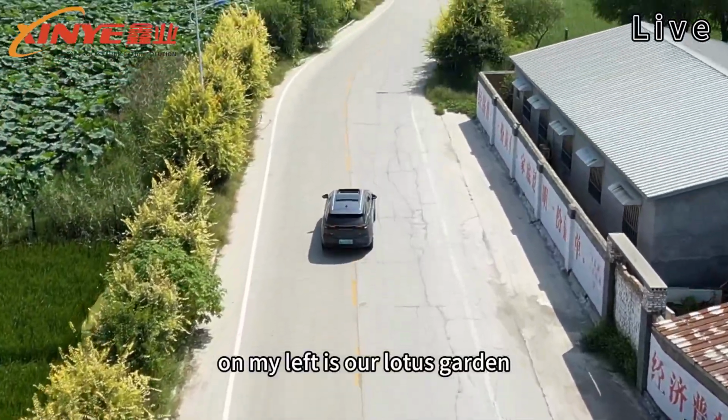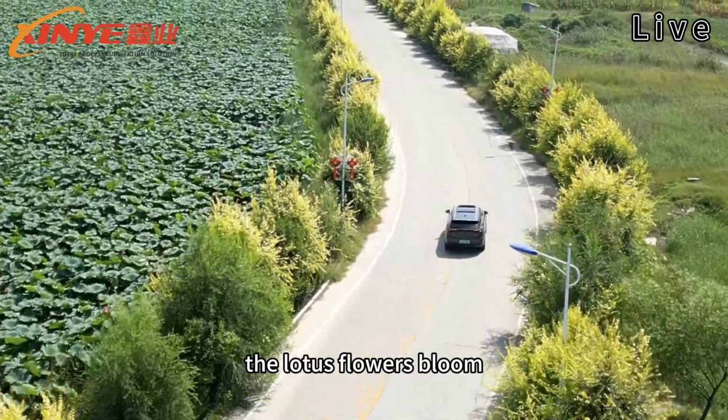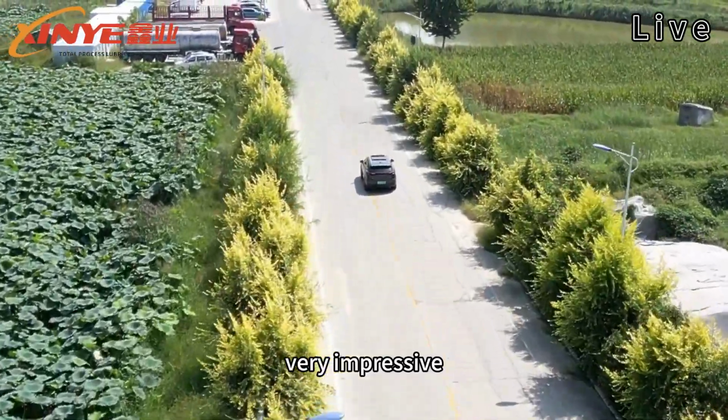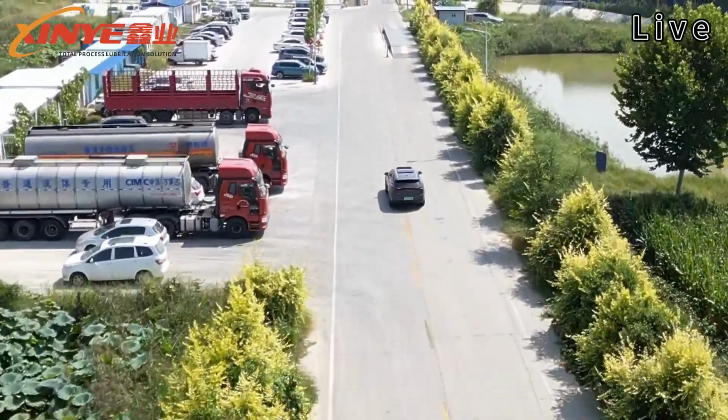On my left is our lotus garden. Every year in August and September, the lotus flowers bloom, the lotus seeds mature, and the scenery is very beautiful. Very impressive. Arriving at the factory's parking lot immediately.